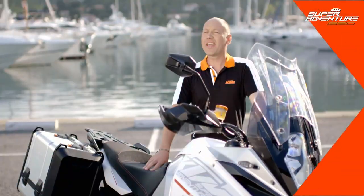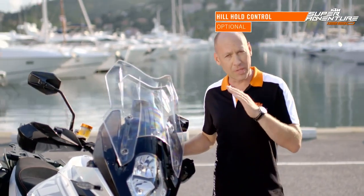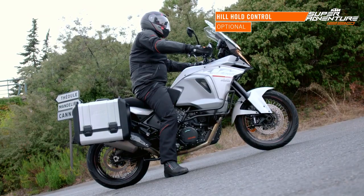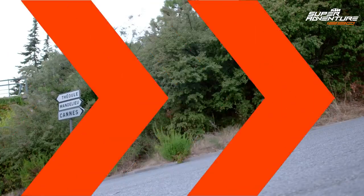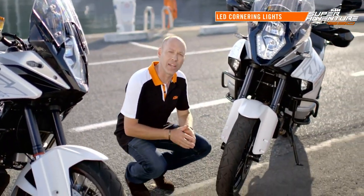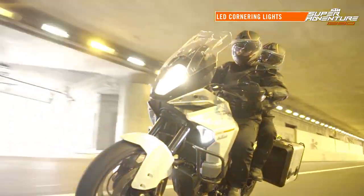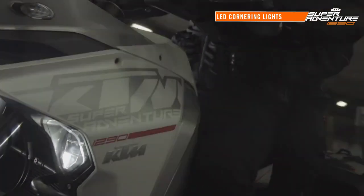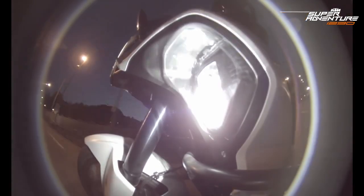Another clever option is hill hold control. It just knows when the motorcycle is on a hill and will prevent it from rolling backwards before the throttle is applied. Smooth starts every time. Now, another world first on the Super Adventure are LED cornering lights positioned on either side of the fuel tank. Using the lean angle sensor, the light facing the inside of the corner will illuminate progressively the more you lean in, always giving you a perfect view.